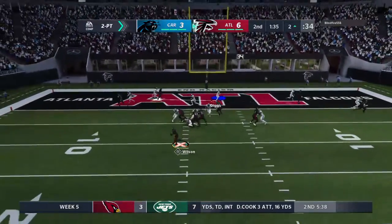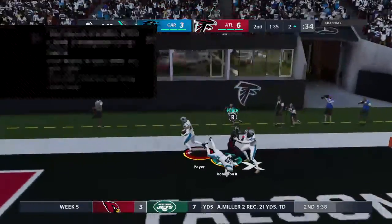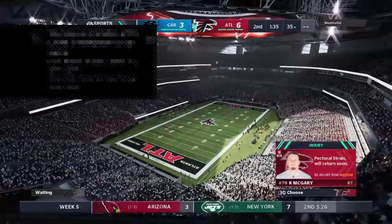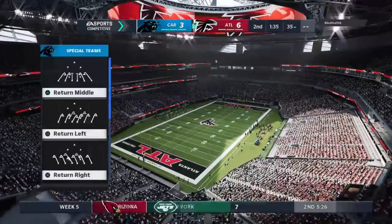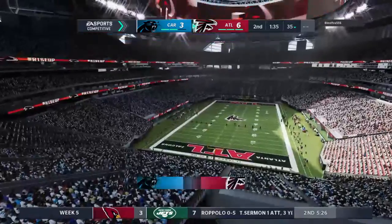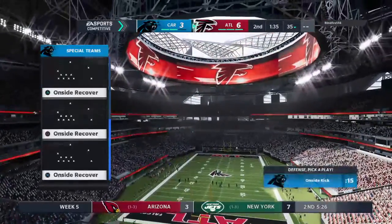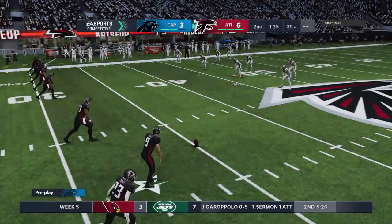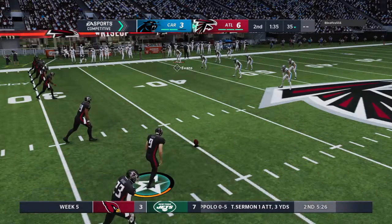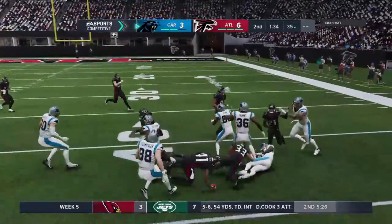Now Wilson. Dancing to his left. And it'll be intercepted. Picked off by Jordan Poyer. Well, as most teams do in their 2-point attempt, they pass the ball. Instead, it gets intercepted. And remember, if you pick it off, you get a chance to take it all the way back, get 2 points yourself, right? Yeah, not the case there, but that's why you got to be really careful with those throws, especially to the outside. And it looks like the Panthers' hands team does its job.